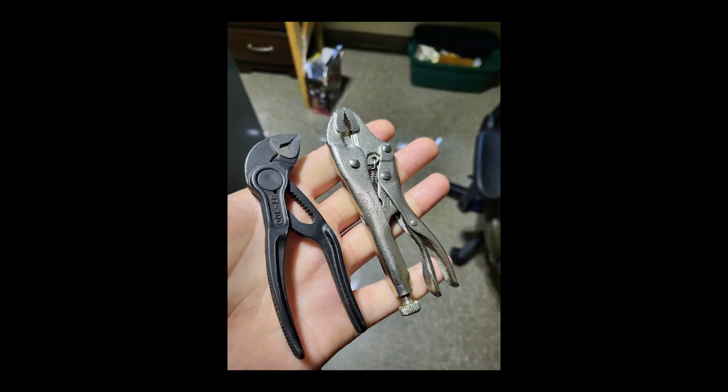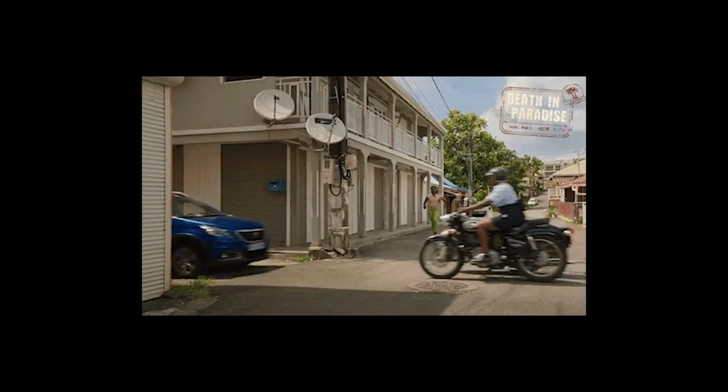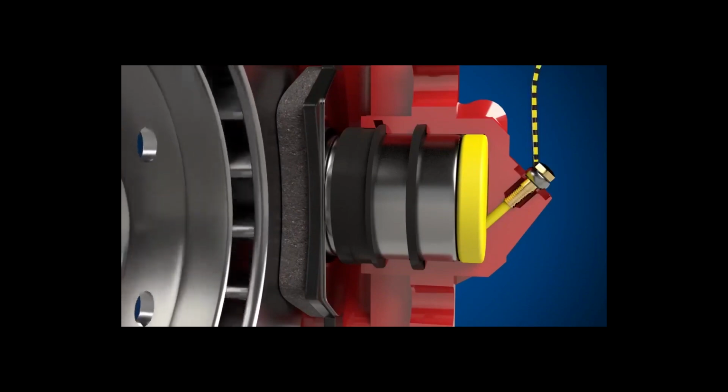So, what exactly are disc brakes? Think of them like a pair of vice grips clamping down on a spinning bike wheel. When you hit the brake pedal, calipers squeeze pairs of brake pads against a disc, creating friction that slows down your car. Simple, right? The whole setup includes a disc/rotor, a brake caliper, and brake pads. When you press the brake pedal, brake fluid creates pressure, squeezing the brake pads against the rotor. This friction slows down the wheels, and ultimately, your car.